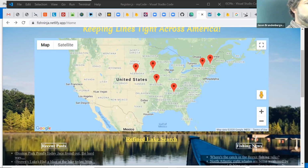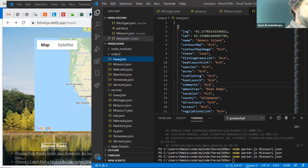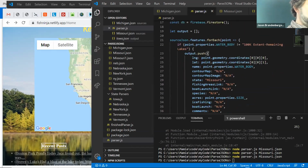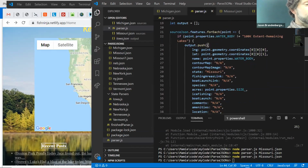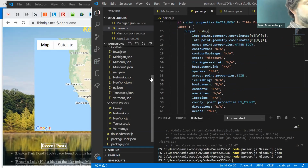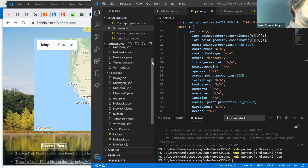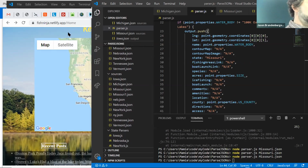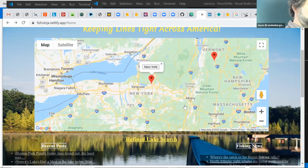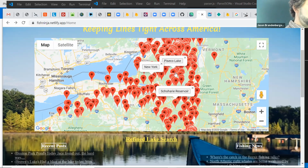So I implemented this parser, and this takes in any of the JSONs that I was able to find. Then it sets the values from those JSONs to a universal key, which allowed me to use that information without having to write different JavaScript for each of the states, and really eliminated a lot of extra work. If you come in here, you can select your state, and that will bring you to that state. All of these markers are the individual different lakes around the state.